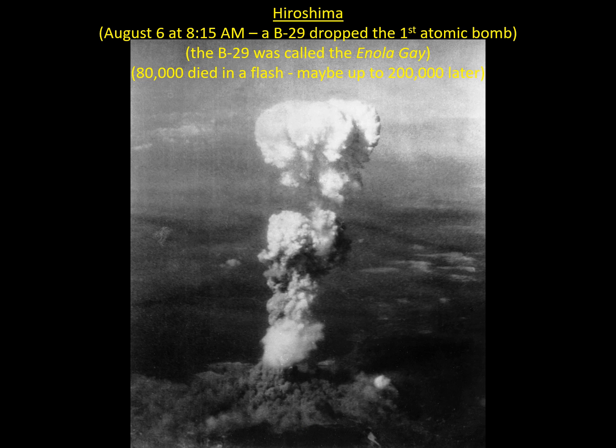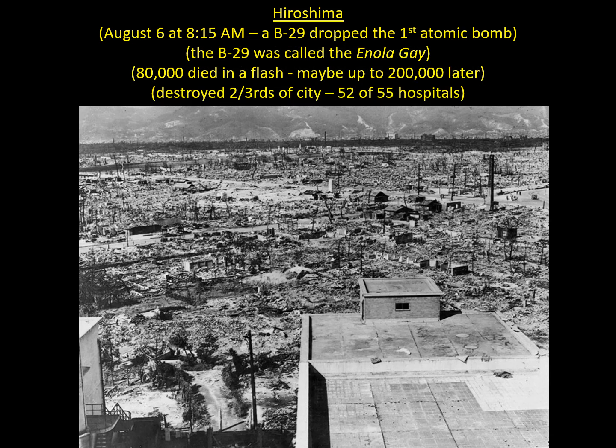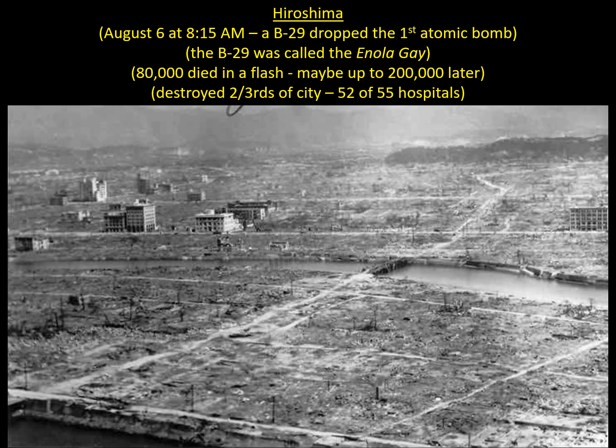80,000 died in a flash, maybe up to 200,000 later. The bomb destroyed 2/3 of the city of Hiroshima, 52 of the city's 55 hospitals, and it leveled almost every building.